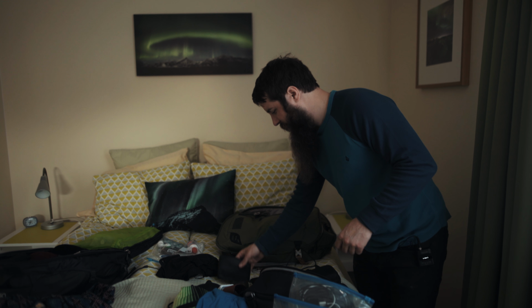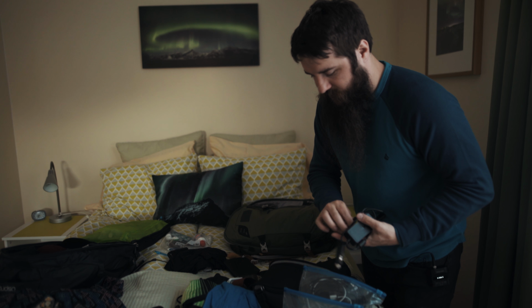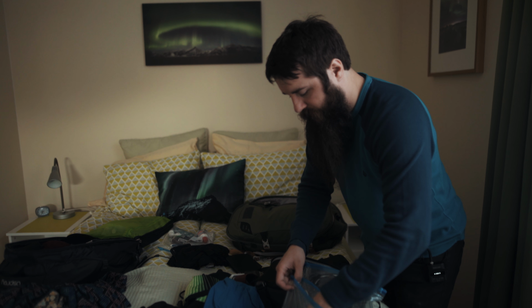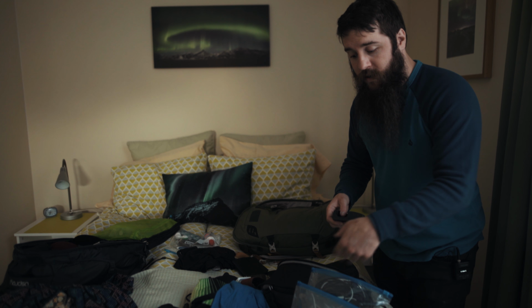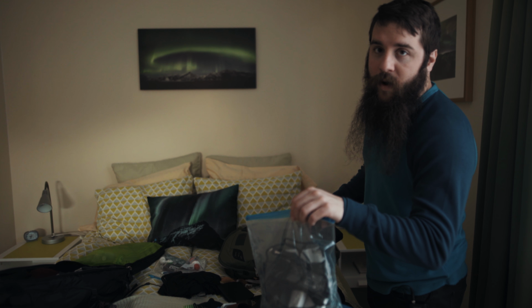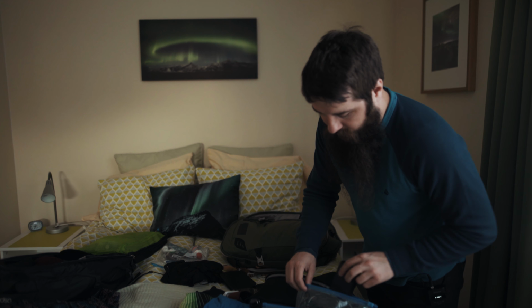I don't know what else I have here. I have so much junk to organize. But some of this goes into the drone gear bag. Do you guys like my custom gear organization system? Patented Walmart brand zippered bags. That's the secret to good organization.